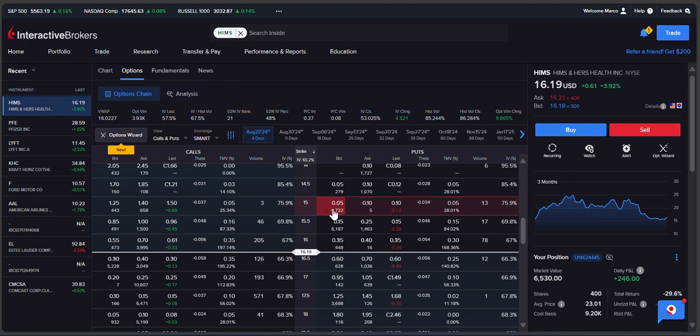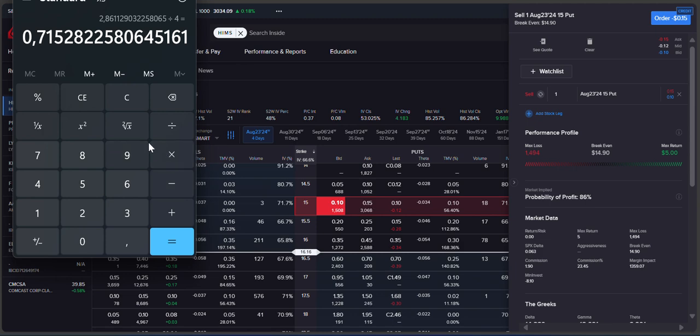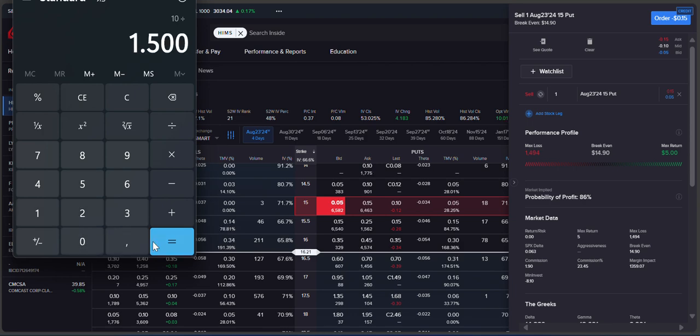If instead we look at this one, we can see that the probability of profit does not rise by so much that it would offset the fact that this has a much lower premium, right? So it's probably not worth it to sell this one, but we are still going to do the calculation. So this will be 10 dollars, all right. The collateral would be 1,500, the probability of profit would be about 86%, and we'll do the same.